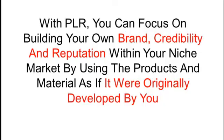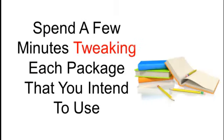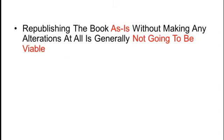To do this, you will want to spend a few minutes tweaking each package that you intend to use. Assuming that the PLR content that you pick is likely to be unrestricted, the limit on what you can do with them is really down to your own imagination and abilities. As one example, it is very common to pick up PLR ebooks, which you can use in a wide variety of ways.